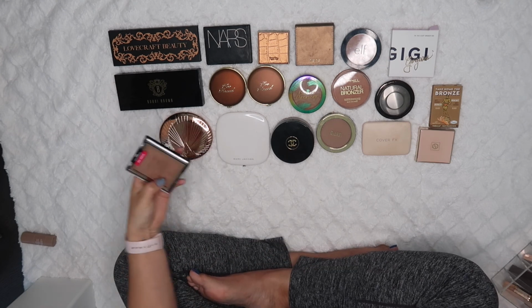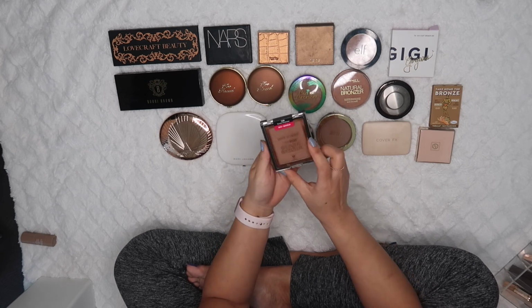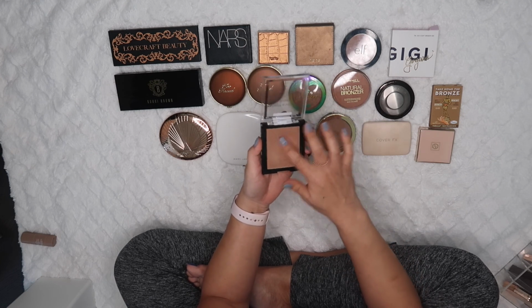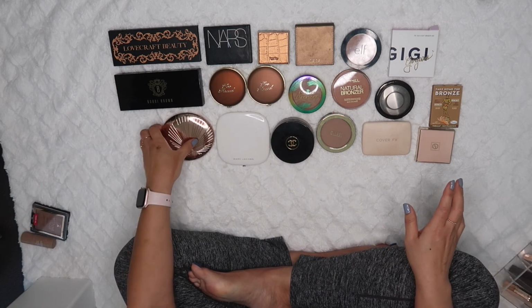Okay, let's go with this one. I know I'm gonna declutter this. This is a Wet n Wild Color Icon Bronzer in the color Sunset Striptease. I think I mentioned once that I went on a trip and I forgot all of my makeup. So I bought this. I have a color similar to that, so I'm gonna declutter that.